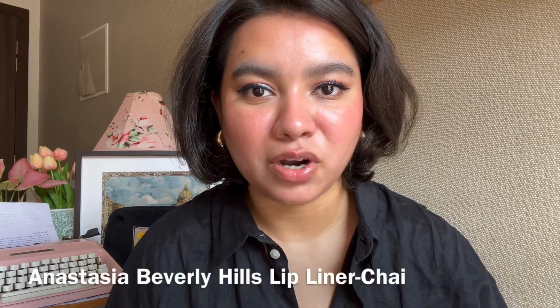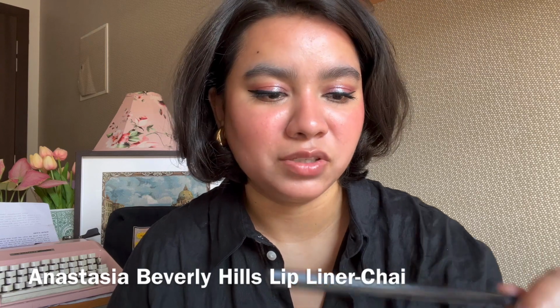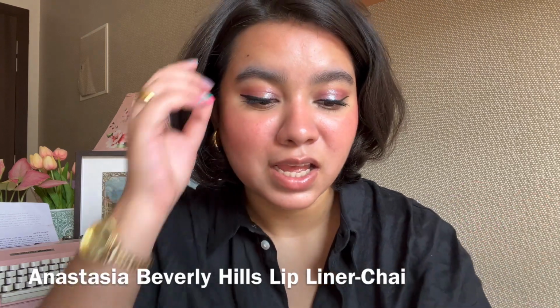So I think we should start things off with a good lip liner, and of course I have to mention this one from Anastasia Beverly Hills, and this is in the shade Chai. This has been such a gorgeous addition. I won't say much about the formula because I have discussed it at length in that other video on lip liners, specifically on neutral nude lip liners. So if you want to know more about this lip liner and just how the formula works, then I would highly recommend that you have a look at that video.